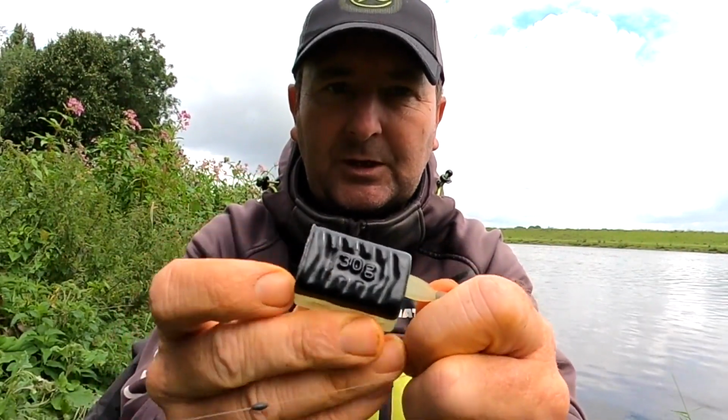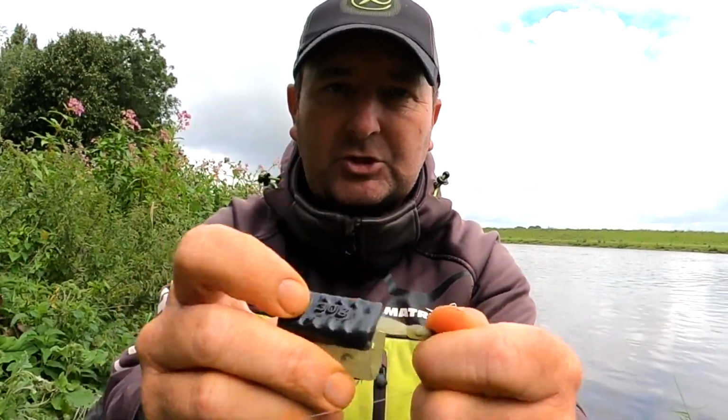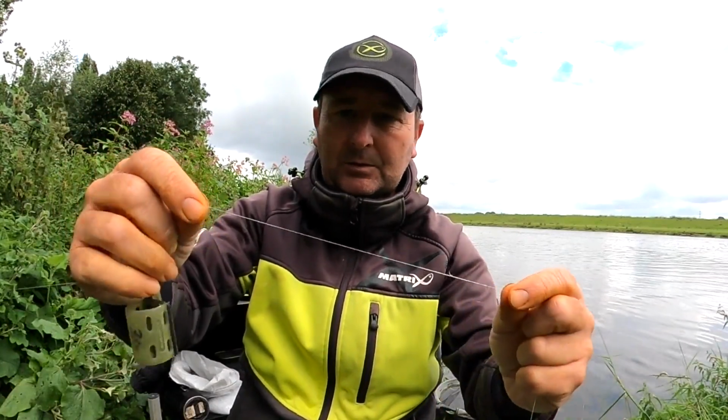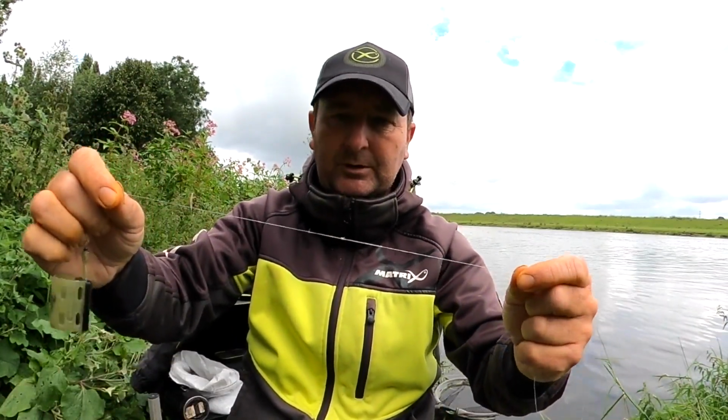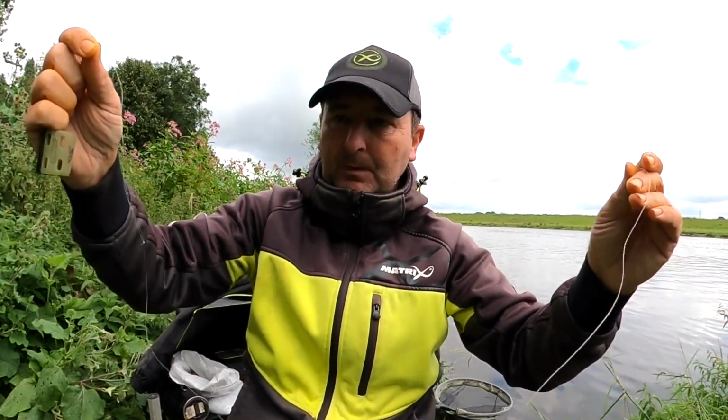That's 30 gram as you can see, but it's got ridges on the bottom. It's side weighted, ideal for rivers, and obviously the ridges just help grip the bottom that little bit better. And below that I've got 10 centimetres of the same mono. That's my reel line, and then I've got my 60 centimetre hook length.